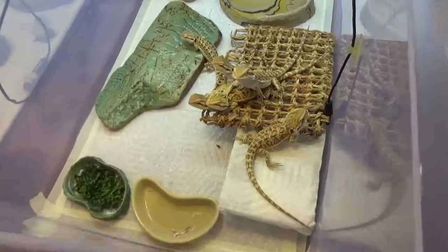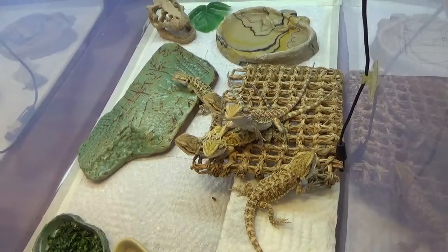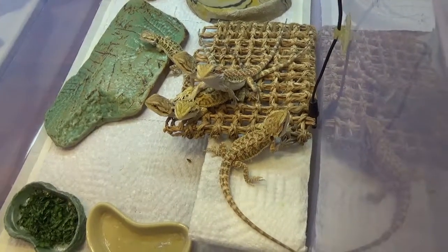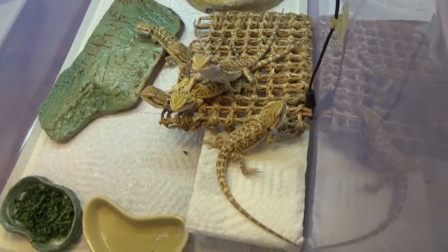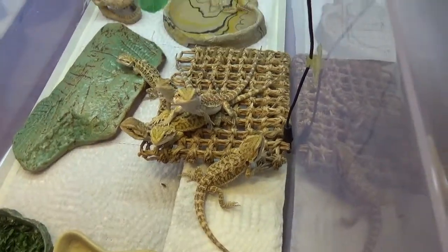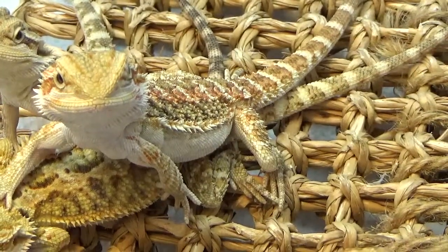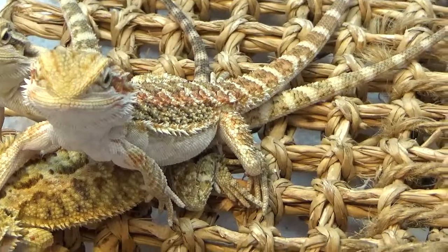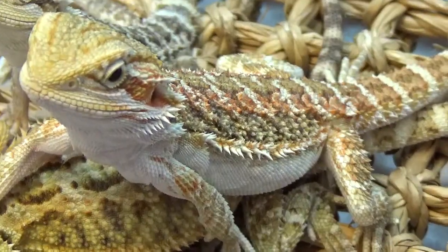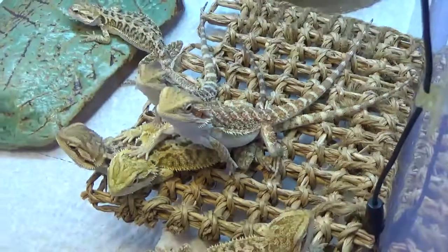So these, what is this, week 5 now? Week 5 or getting close to week 6 for the second clutch babies. And I've got 5 girls in here, second clutchers. Nebula's in here right now hanging out with everybody too. So there's Nebula. Put her in here for a little bit. She's still pretty petite. Staying a little on the smaller side.